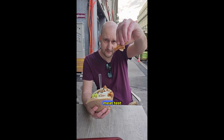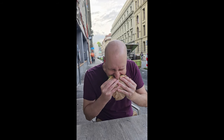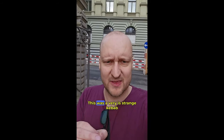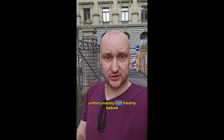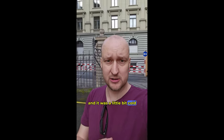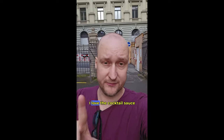Meat test. And now the whole thing. Boomerangs in Bern. This was a very strange kebab to me. The bread is homemade, unfortunately not freshly baked, and it was a little bit cold. The sauces were actually really good. I love the yogurt sauce and I love the cocktail sauce.